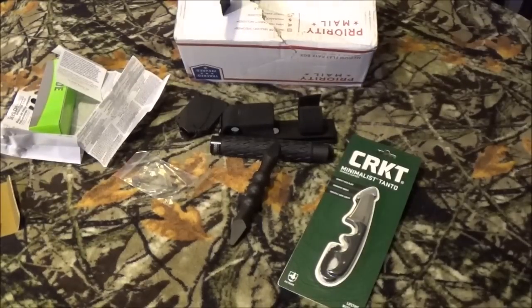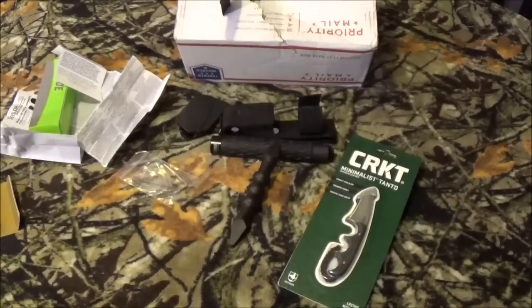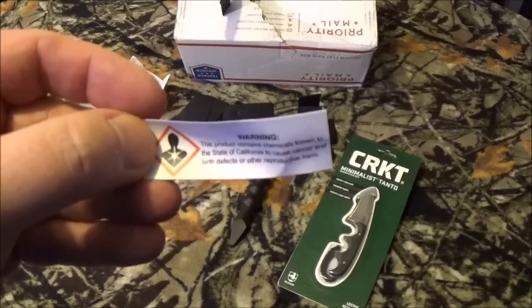Now, this last item, I gotta admit, I was kind of skeptical of, because I got a tactical pen from Schrade a little while ago, and I thought it was crap. It came with a fire starter, a whistle, made from aircraft grade aluminum, it's supposed to be all kinds of great, and man, the threading on that thing was bad. But here we go, Schrade tactical pen. The usual propaganda from Schrade. And once again, oh look, if you were in California, this will cause cancer.